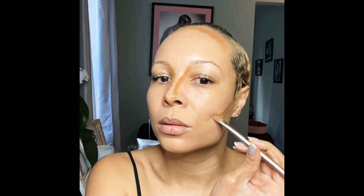I have a big chin anyway, so I don't really need a whole lot of this, but we'll give our chin a little structure. And I'm gonna bring that right into my hairline. I'm gonna bring her down, down, down. I might actually need more. Down, down. This is probably better done with the angular sponge.